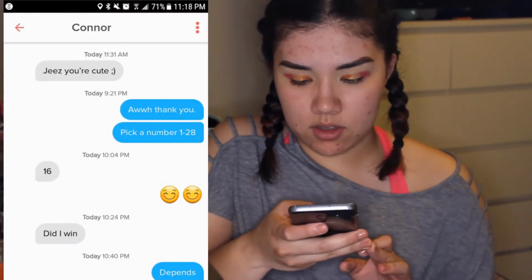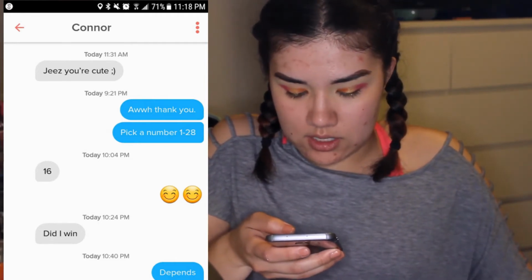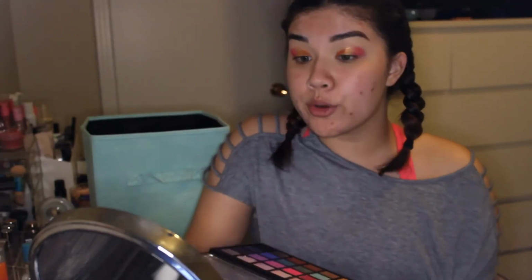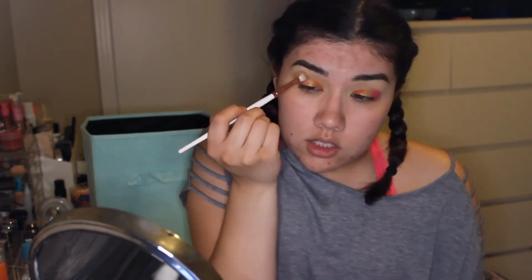We got Connor, who says, "Geez, you're cute, winky face." I said, "Aw, thanks. Pick a number between 1 and 28." He says 16. I just send smiley faces. He says, "Did I win?" And I just said, "Depends." Got this lime green color, and we're going to take that into the crease.